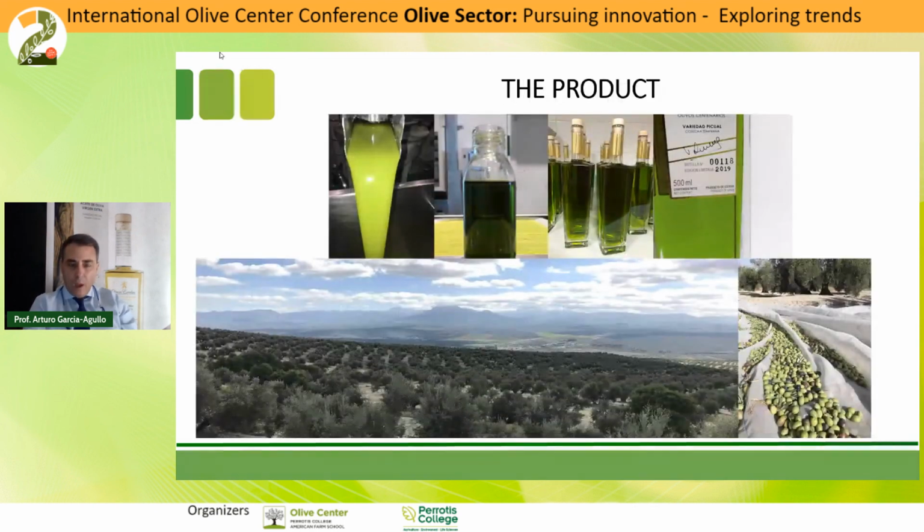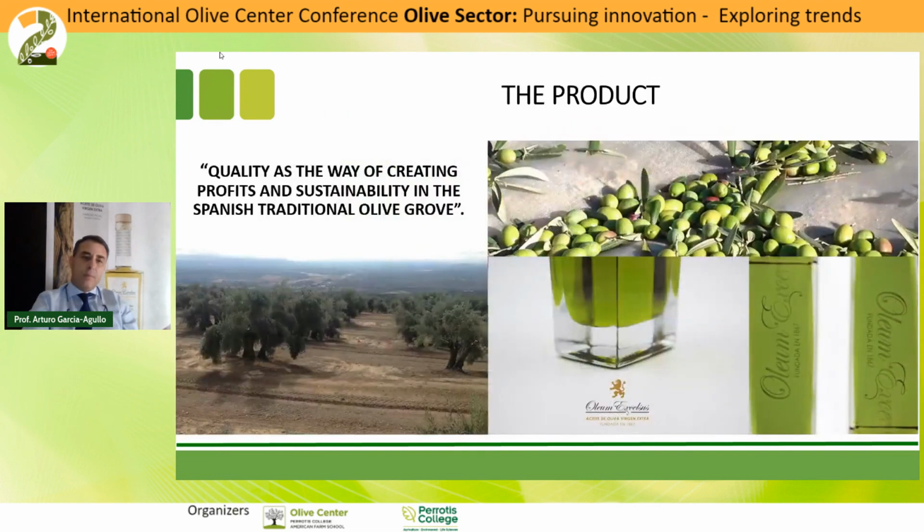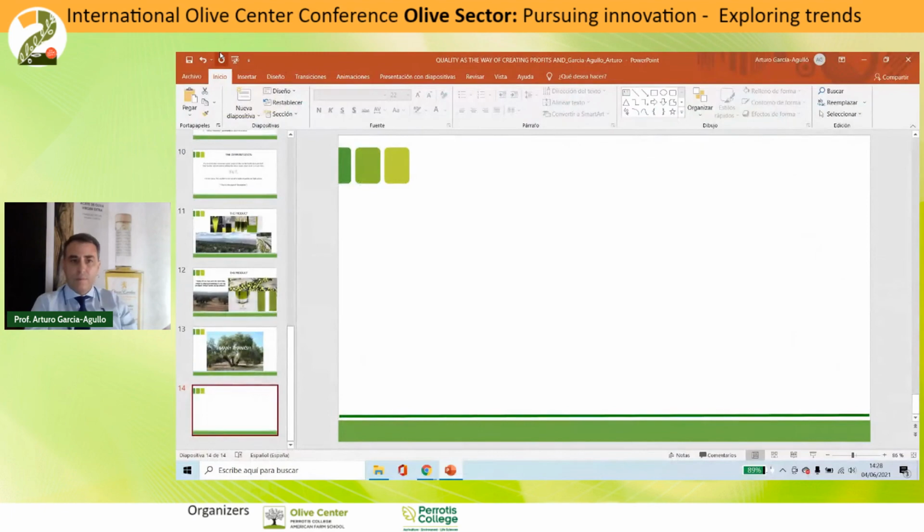So in these pictures, we can see how the traditional olive groves are in Spain. We can see the color of the early harvest product, the green color because of the early harvest, and how we're taking care of the olives in the soil with the blanket. And as I said before, quality is the only way of creating profits and sustainability in the Spanish traditional olive grove. Many thanks.